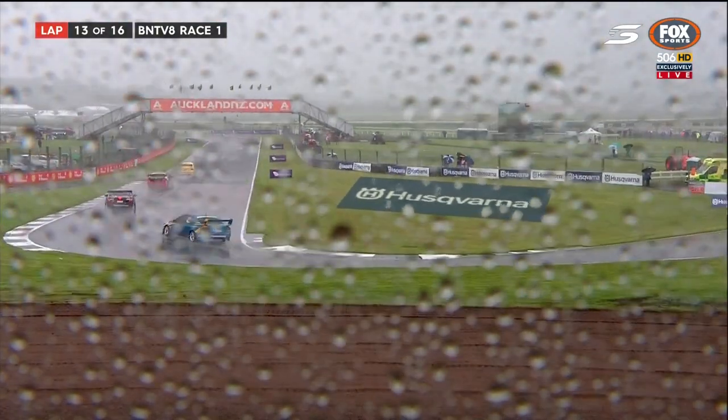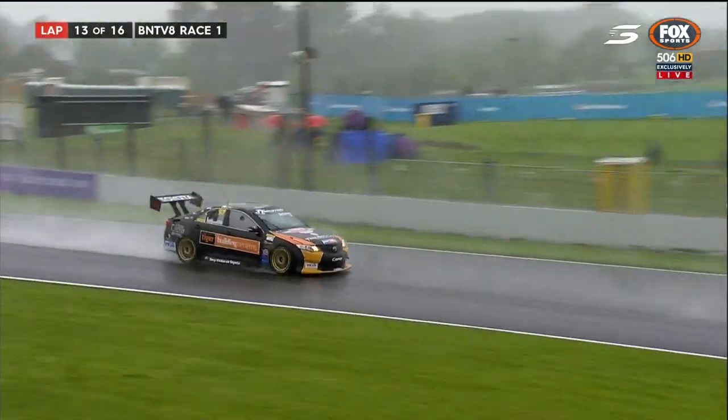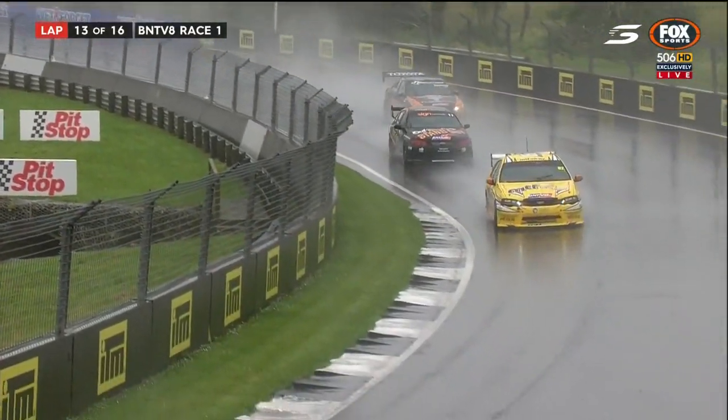Both the driver and passenger side windows in the majority of cars that I can see here are very fogged up. So the guys are not going to be able to look out their side mirrors. I guarantee you they won't be able to see out the back mirror either. So he just needs to be pretty patient here, pretty calm.